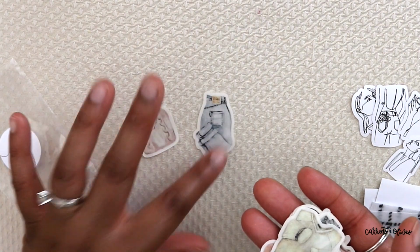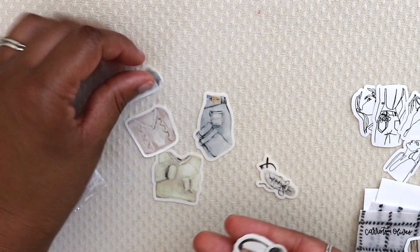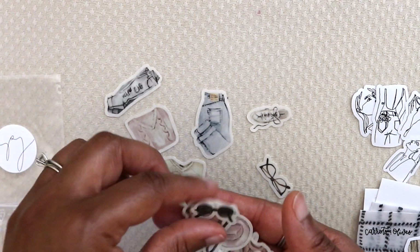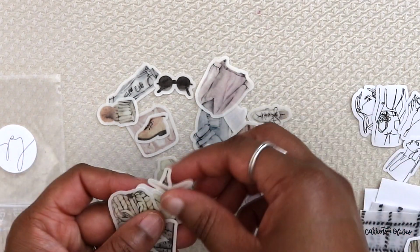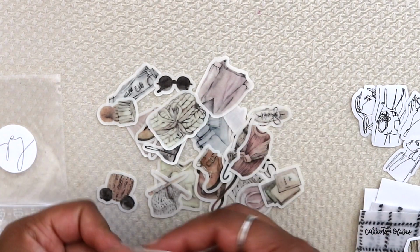And then this one, these are actually on glossy paper, and they are pretty light in color, so soft, almost pastel-y colors. I'm excited to use these. These will probably fit better for a fall spread or during the fall season.